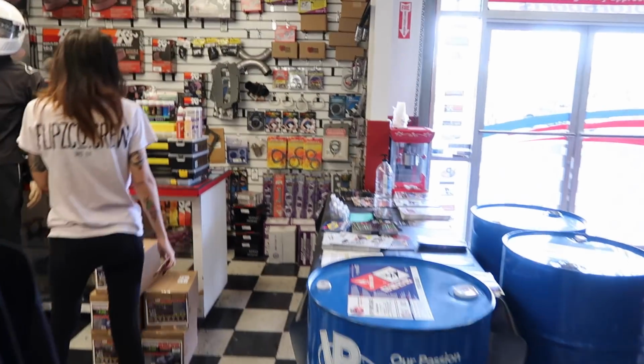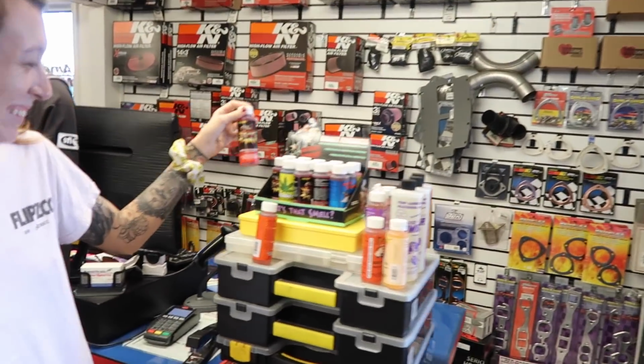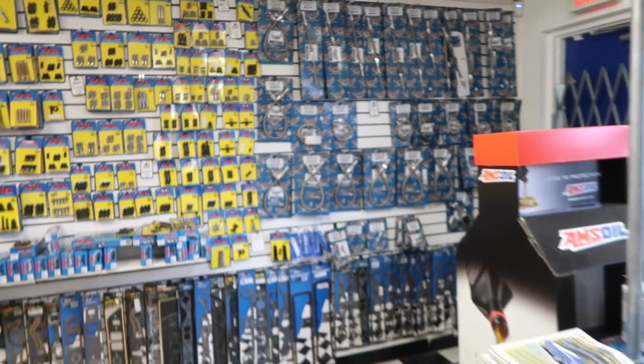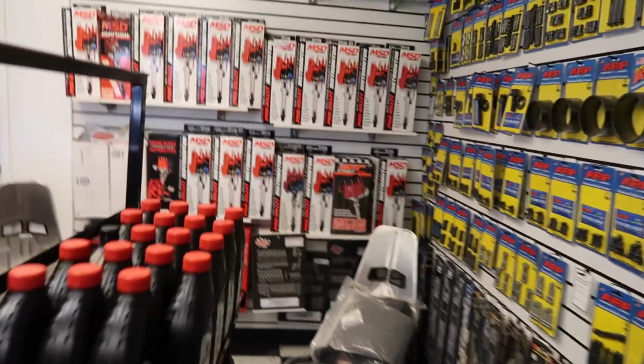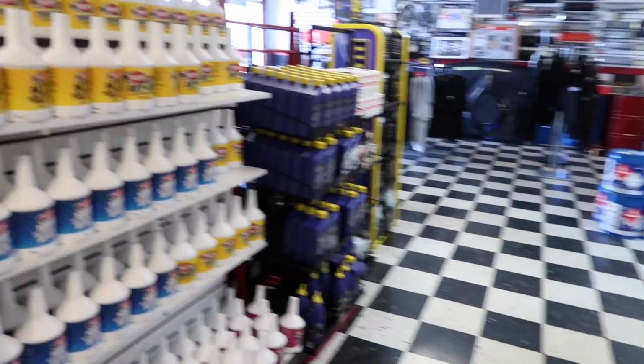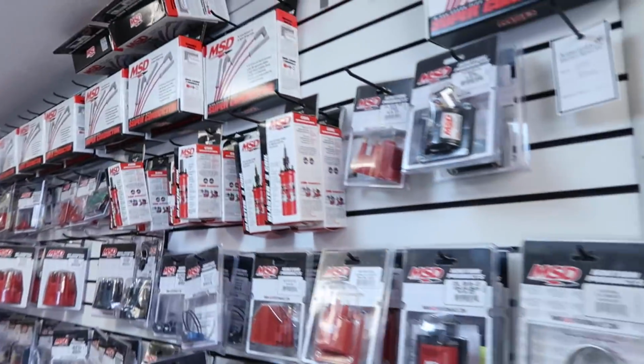This is probably one of the coolest speed shops I've ever been in. It's called American Motorsports. Exhaust fragrance. Got the cherry bomb, the bean. Lots of Holley MSD stuff, which is very, very cool. It's cool working with these companies and then coming into a speed shop and seeing all the products on the shelf, not just on the website. Lots of MSD stuff right here.